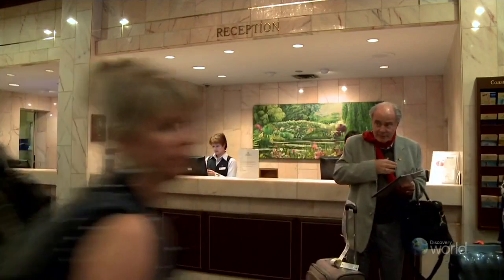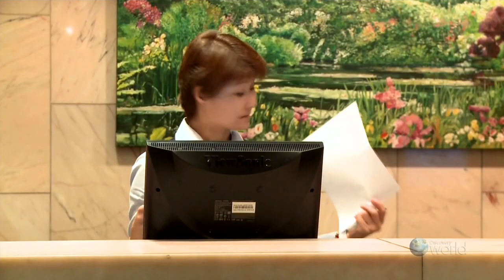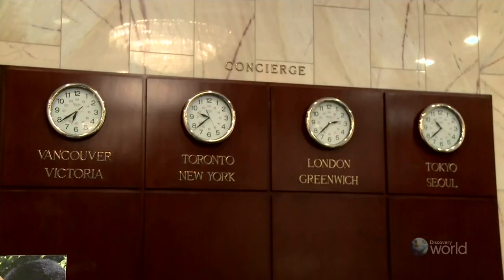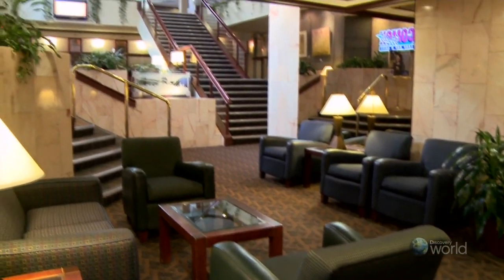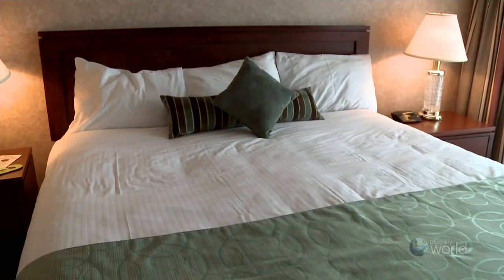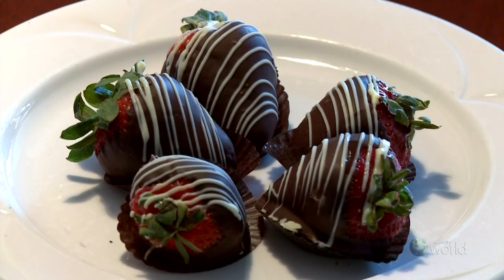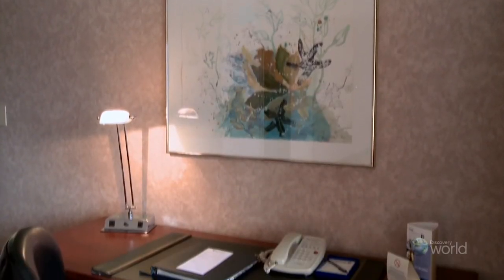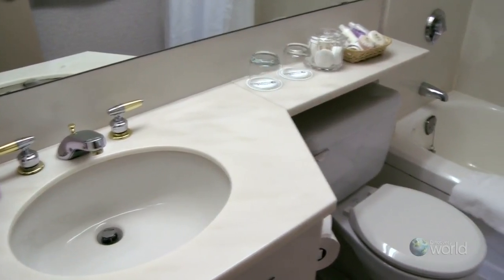Renovated in 2011, the Coast Plaza in Vancouver's West End prides itself on offering a unique experience to guests staying in its 269 rooms and suites. Each room includes a private balcony overlooking the city of Vancouver. The room is spacious and attractive, with a well-equipped and well-lit bathroom.